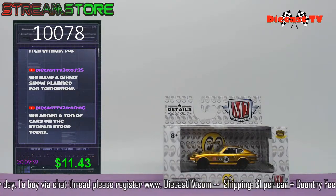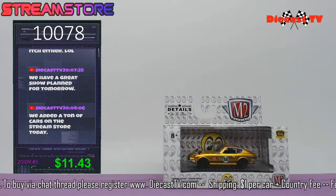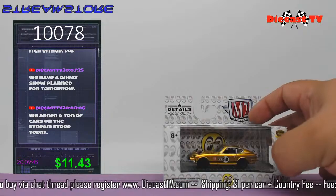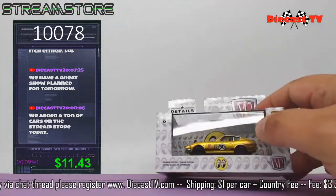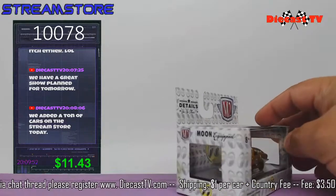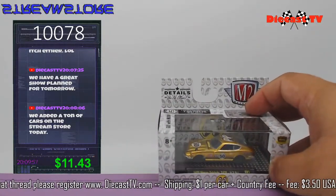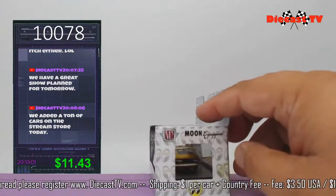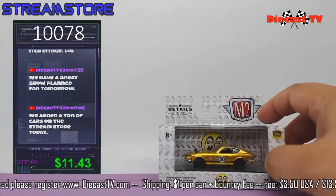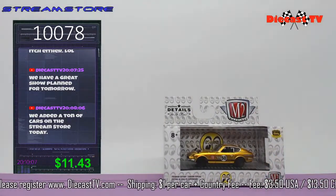M2 Machines, you got to love this one. This is a Fair Lady, and it's a beauty. It's in liquid gold paint. It's moon equipped. Hobby exclusive. Only 3,000 made worldwide. Look at that. It is awesome. This one here is a 1970 Nissan Fair Lady. You gotta love it. It is awesome all the way around. Really finished nicely on this. M2 Machines do a great job on their premium editions, and this is one of those.